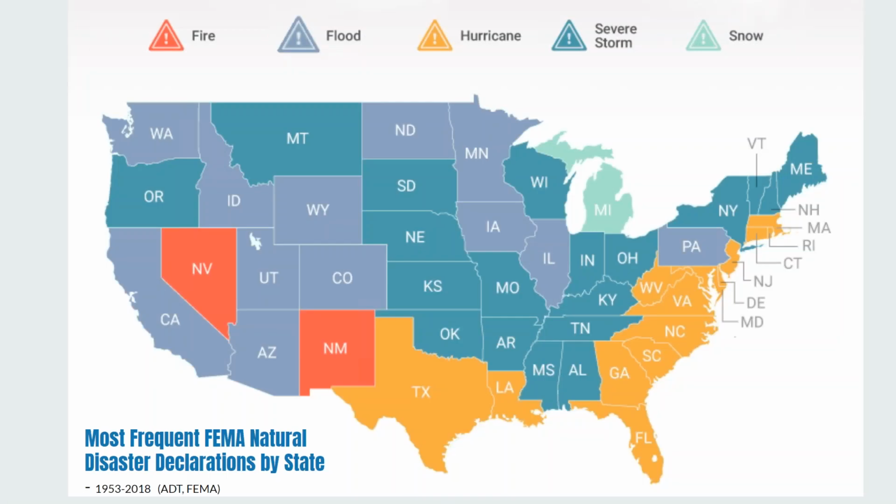And we can see that here in a map of what the most frequent FEMA natural disaster declarations have been over the past 60 to 70 years. As you can see, with the exception of all but a few, flooding from either rivers, severe storms, hurricanes, and rainfall is by far the most common and often the most costly natural hazard that many states will experience.